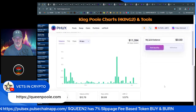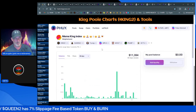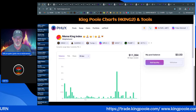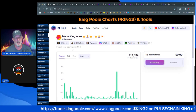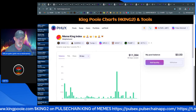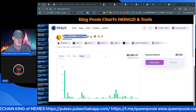So these are, I just wanted to point these out. Somebody asked me the other day what an index was, and an index is going to be a cluster of different tokens that are put together. So when they rise, they all rise together because they're all kind of tied to each other with liquidity. There's a bunch of liquidity with the king and the queen and all these other ones that are built into here. So these are the meme king index, and then we've got the queens of crypto index.